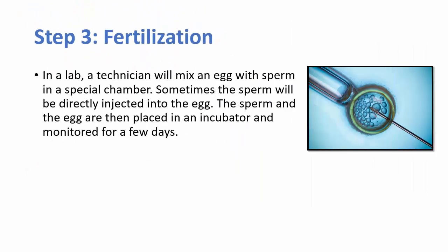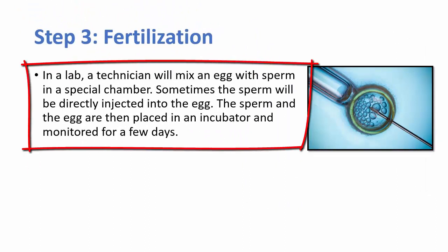Step 3. Fertilization. In a lab, a technician will mix an egg with the sperm in a special chamber. Sometimes the sperm will be directly injected into the egg. The sperm and egg are then placed in an incubator and monitored for a couple days to see which ones develop the best. So for the next procedure, they're going to see which embryos develop the best. Some will do better than others, and they can monitor this in the controlled setting of the fertility lab.